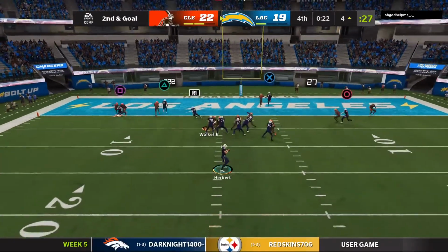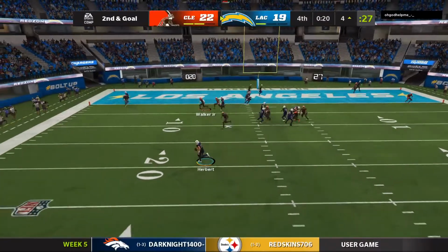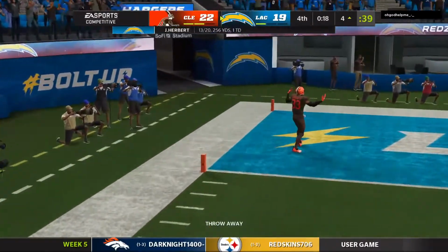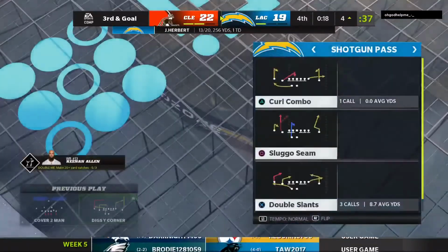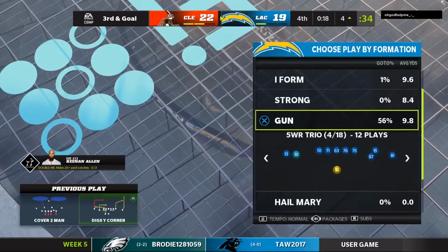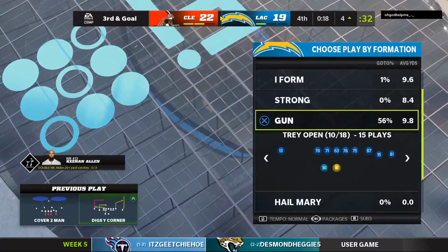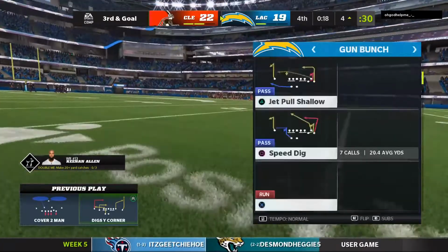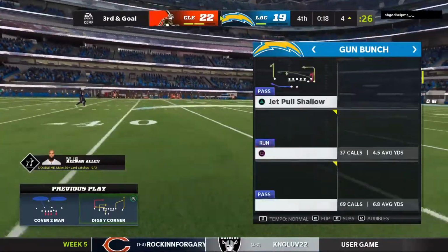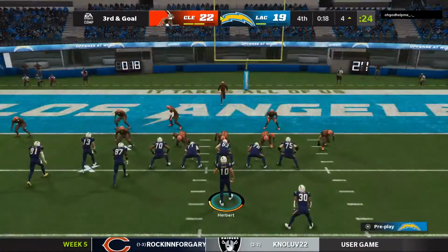Now Herbert. Forced out to his left. To the goal line, but it's incomplete. I see you nodding your head up and down. It's a very heady decision at this stage of the game. Out of the pocket, nowhere to go. Just get rid of it. That's a smart play because you're not worried about your completion percentage, and you're also not trying to force it into bad traffic as well. Throw the ball away, live to fight another down.